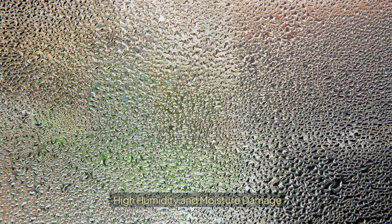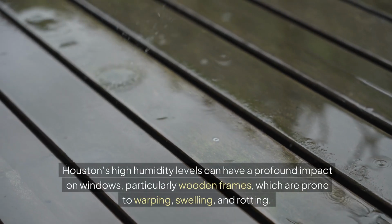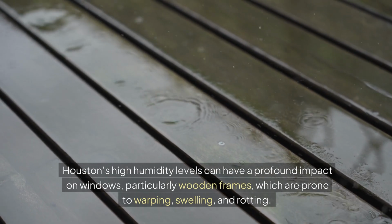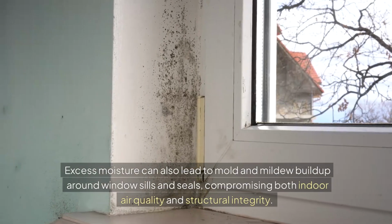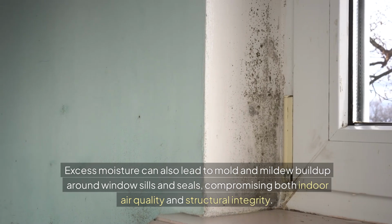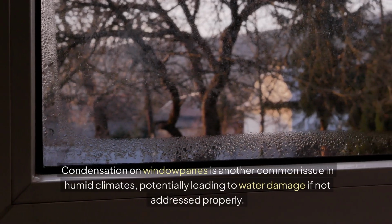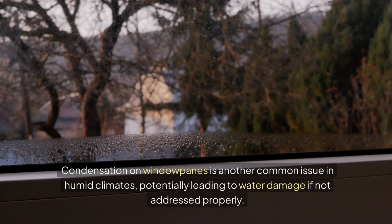High humidity and moisture damage. Houston's high humidity levels can have a profound impact on windows, particularly wooden frames, which are prone to warping, swelling, and rotting. Excess moisture can also lead to mold and mildew buildup around window sills and seals, compromising both indoor air quality and structural integrity. Condensation on window panes is another common issue in humid climates, potentially leading to water damage if not addressed properly.